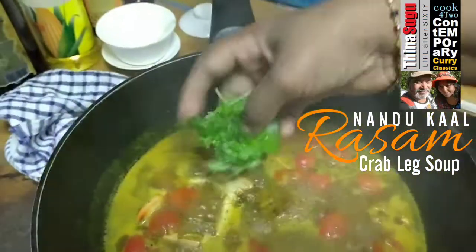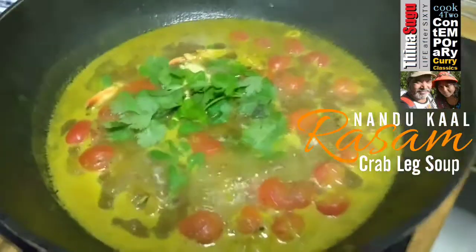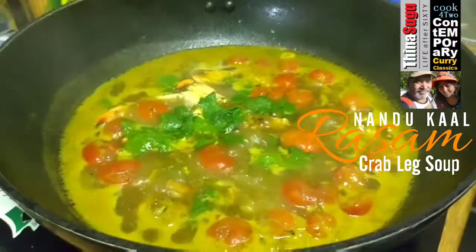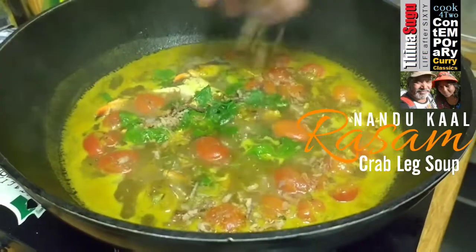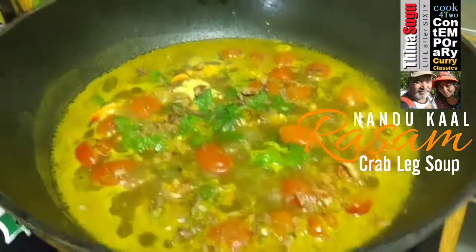Garnish with the coriander leaves we have prepared earlier. If you prefer, you can also chop and throw in the spring onions. We are using fried shallots here. We can choose our ingredients when we cook on our own. That's the advantage. Cherry tomatoes are so yummy.